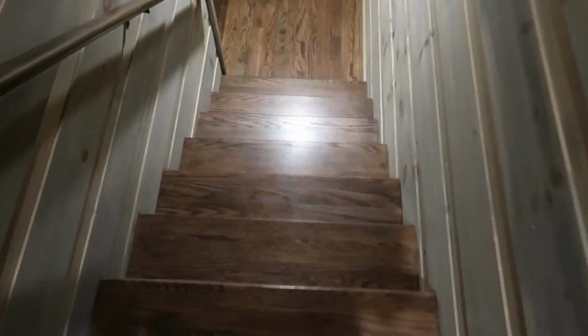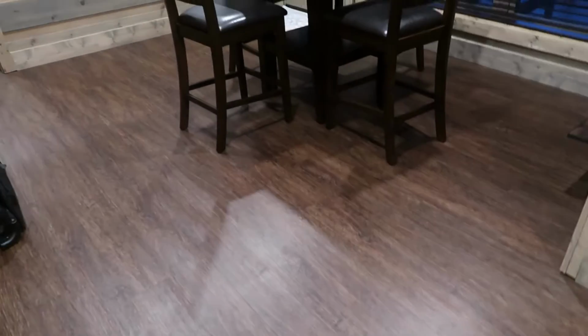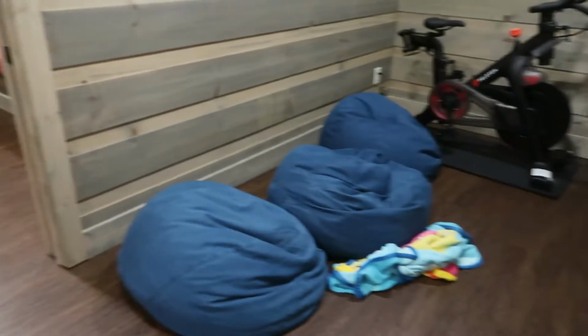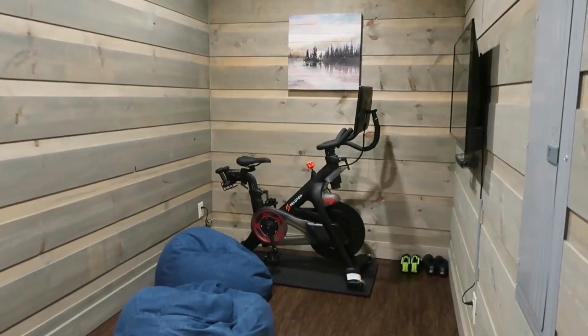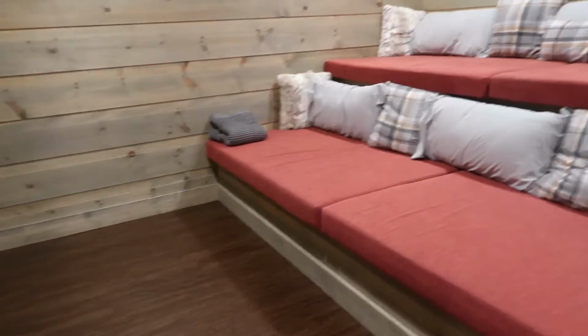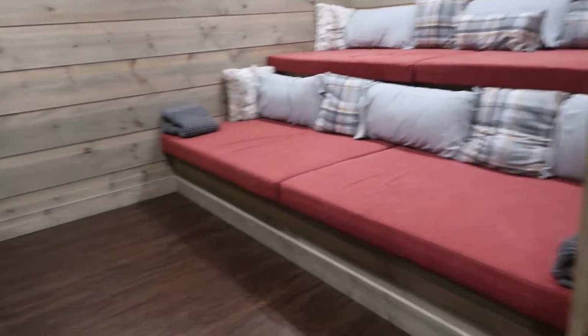So down here is where all the kids are gonna be. So down here, we have like a little common area. And then on this side, a little workout, comfy area. They can watch a movie there. Got a cute movie room. So the kids are already planning on hanging out here and watching a movie on this big screen. And then there is a balcony out here.